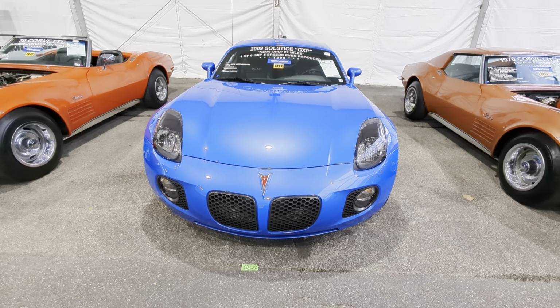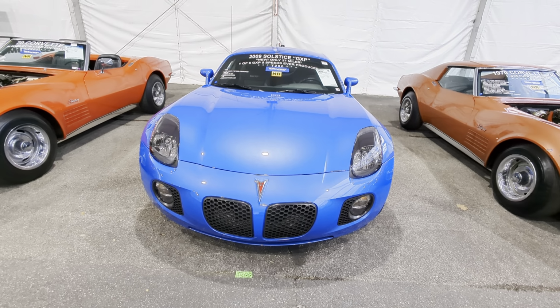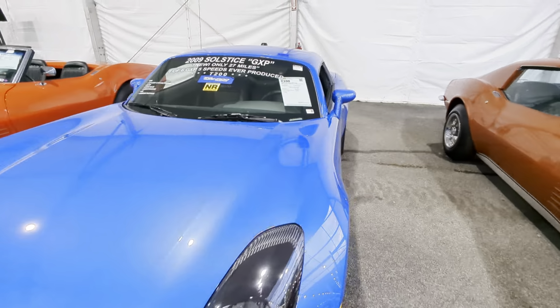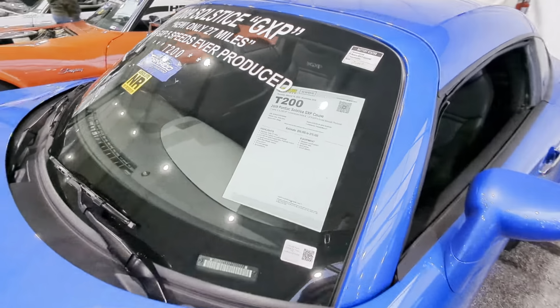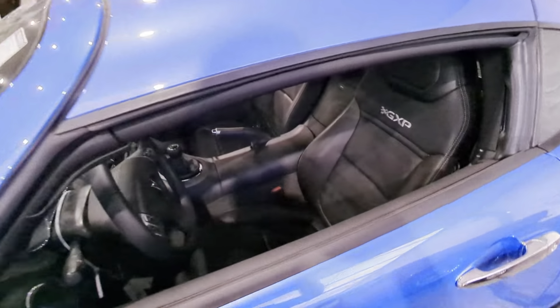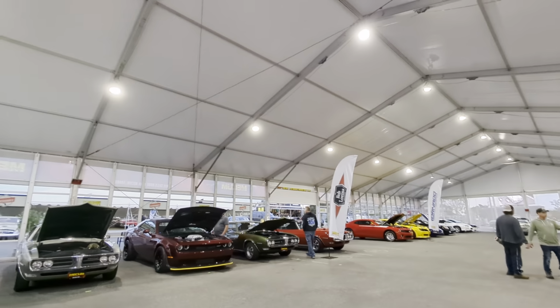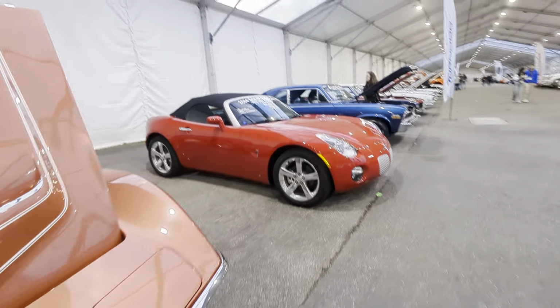2009 Solstice GXP, only 27 miles. One of 6 5-speeds ever produced. GXP 5-speeds, that is. Love the blue. Estimated at 50 to 75. Wow. So many cars in here. So many cars. Wow.